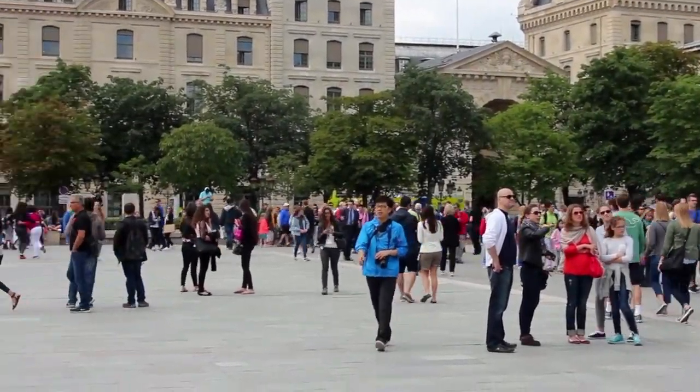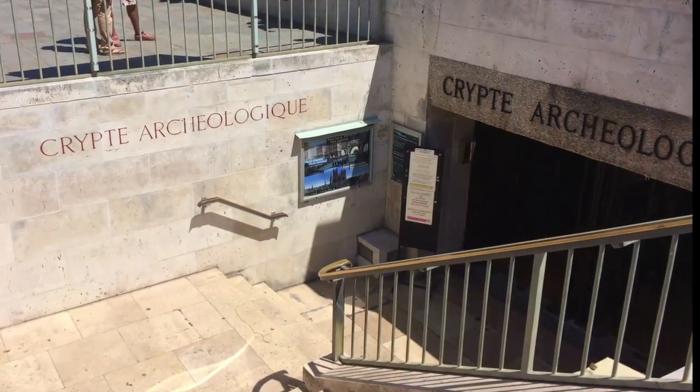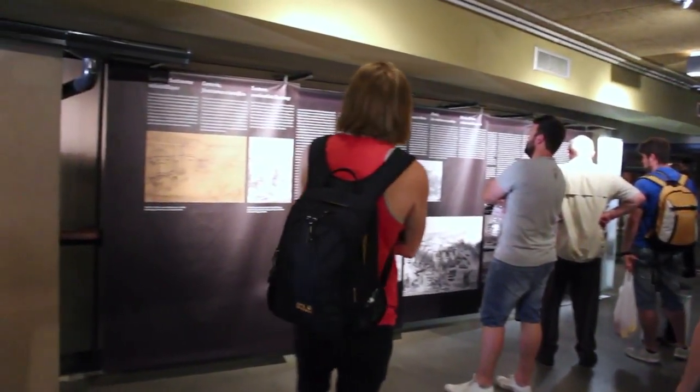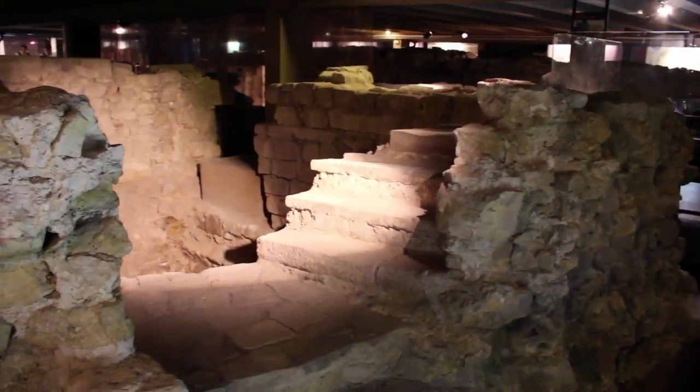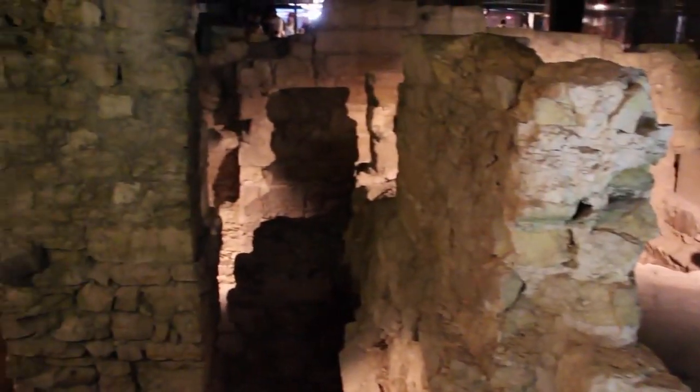One of the best hidden secrets of Notre Dame is actually below it. Find the stairs in the front courtyard that take you down to the crypts. Your museum pass will get you in. This small museum takes visitors back in time and displays architectural remains from the ancient city of Paris.